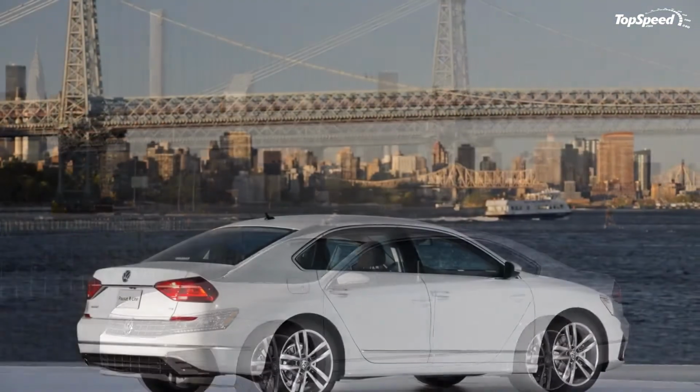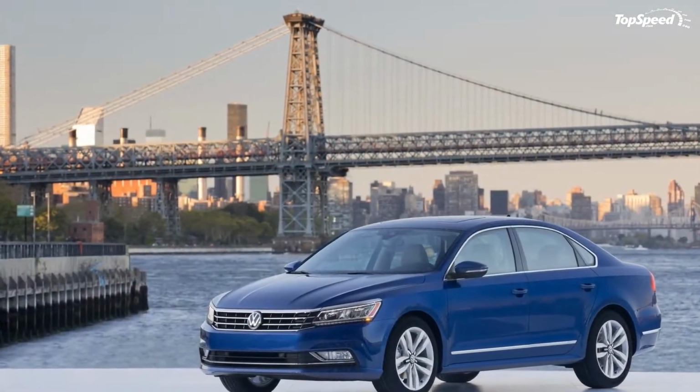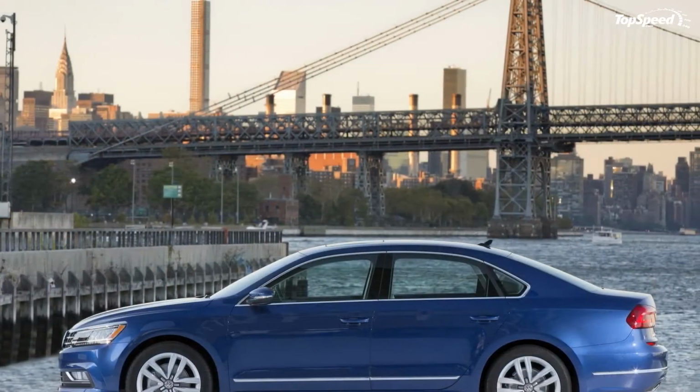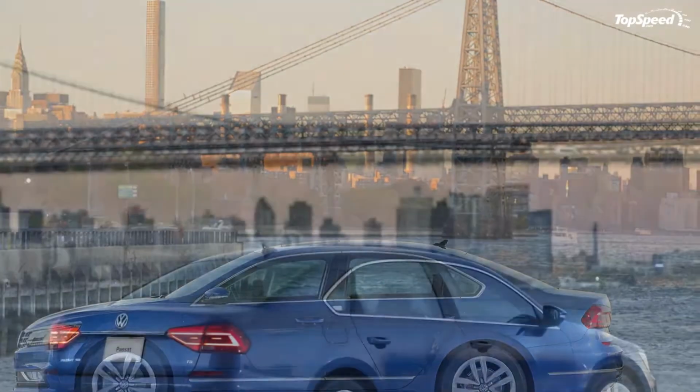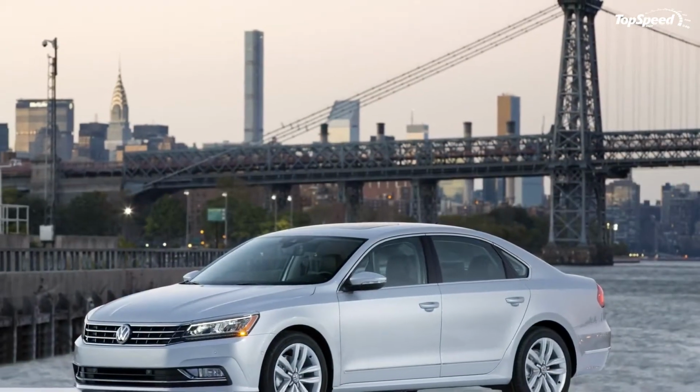Safety. The outgoing Passat has a 5-star safety rating from the NHTSA, and there is no reason to think that this would change. Nonetheless, the Passat has some new safety features in the form of driver aids.